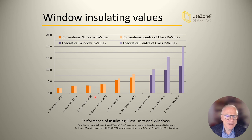Now we can increase the insulating value of this window by adding low emissivity coatings to the glass or by adding a low conductive gas. So if we look at item number 6, we have the same generic wood framed window with a 1¾-inch triple pane insulating glass unit, but this time we have 2 low E coats and we have argon instead of air for its infill. Now that unit achieves a center of glass insulating value of about R8, but something less than R7 for an overall window insulating value. That's because the frame is still only R3.